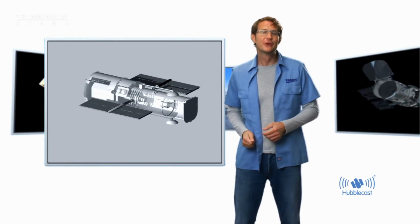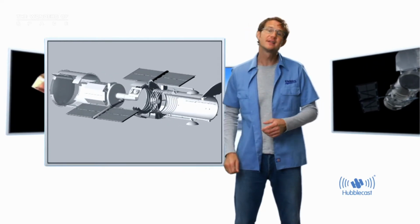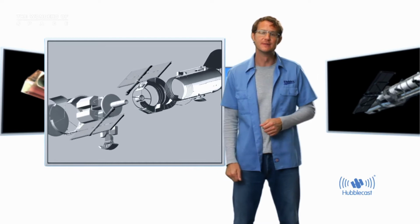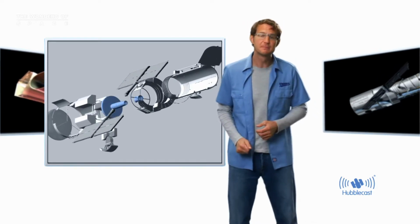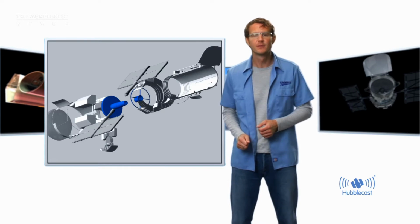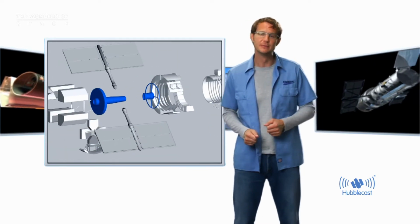So how does a telescope work? Well, common to almost all telescopes, regardless of size or purpose, is that they have a mirror, some instruments, and a few supporting systems. The main function of the mirror is to collect as much light as possible from distant stars and galaxies. It is not to magnify anything, as many people think. Then there are a number of secondary mirrors that send the light to the instruments.